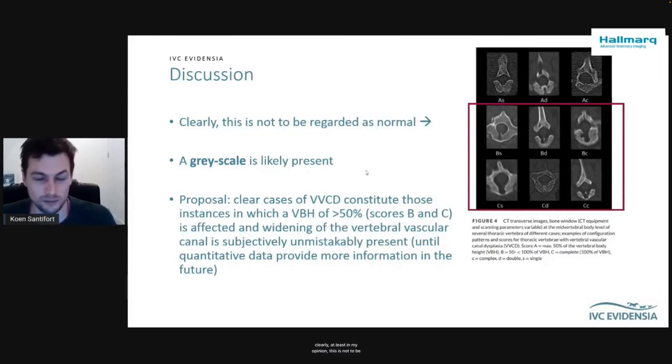Clearly, at least in my opinion, this is not to be regarded as normal, so those B and C categories are really strikingly abnormal. You can dispute about the A categories; maybe a slightly bigger ditch than you would expect to see is not per se abnormal, but then again, we have to define what is normal before we can define what is abnormal, so we need more morphometric studies to characterize this. And maybe, of course, breed would affect what is interpreted as normal in different dogs. A grayscale is likely present, is the most important thing to realize.